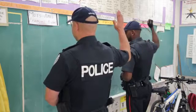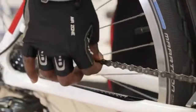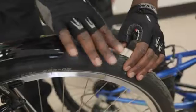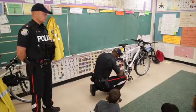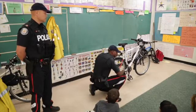The officers used elements from the grade K to 3 lesson to demonstrate bicycle safety rules and proper gear. So the first thing you want to do is inspect the bike, top to bottom, front to back, and make sure everything's working properly. So you want to check if it has air in the tires. So make sure when you're getting your bike out that you tell your parents to inflate it to what the tire says. Okay, that's very important because this is the first contact with the road.